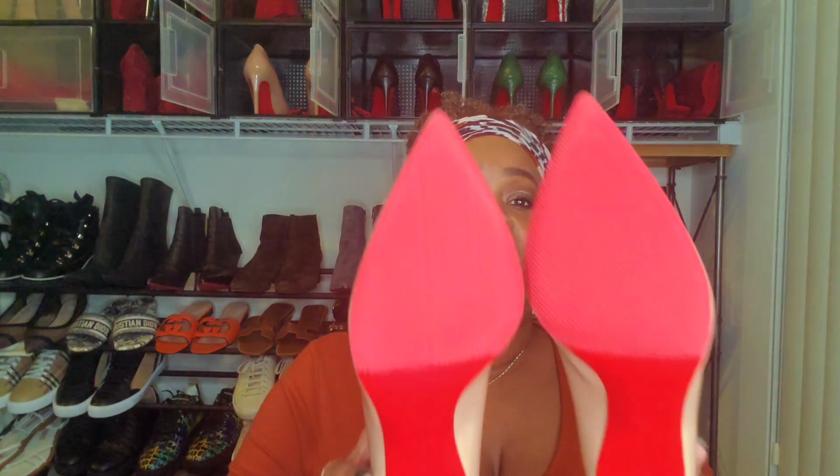I know, don't come for me in the comments. I just haven't had a chance. I did get the bottoms done though, so that whenever I decided to wear them, they would be ready to go. Okay, I do want to show you how thin though the heel is.